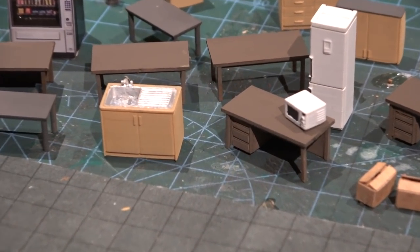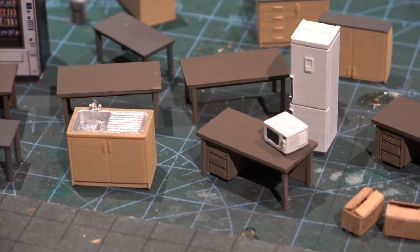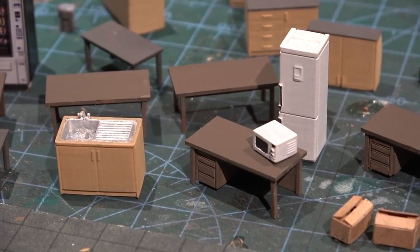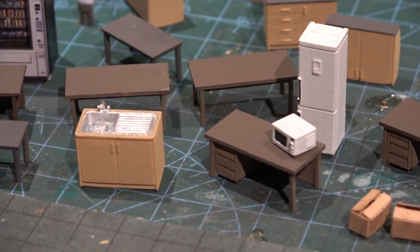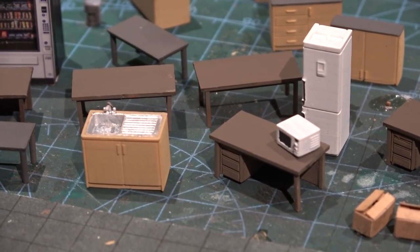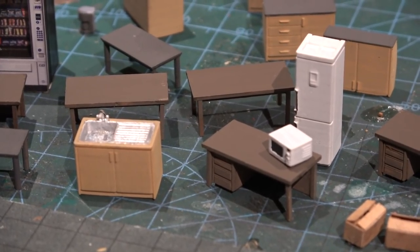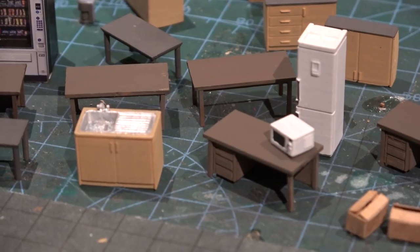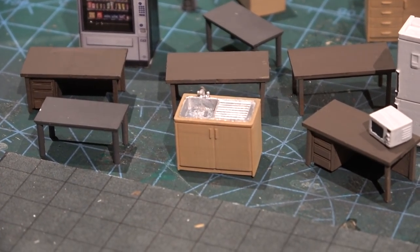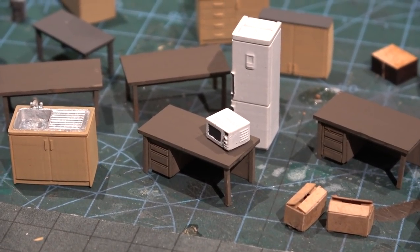As you can see, we've got some desks, and we also have the beginnings of various bits of kitchen furniture. We're going to be doing a sort of little breakout area, a little kitchen area, nothing too crazy. I'll be using companies I've worked for in the past as inspiration for this. It's usually not a very large area, but somewhere for workers to relax and have a bite to eat would certainly be useful. So you can see we've got a kitchen sink in a unit there, and we've also got a microwave and a fridge.